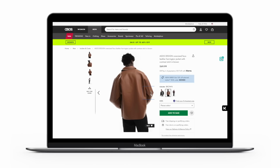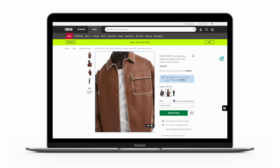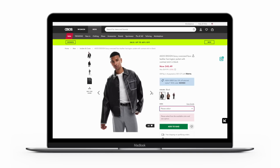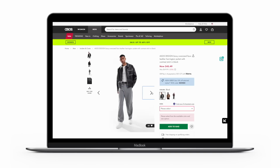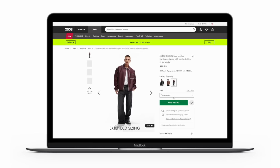It's not. It's actually from ASOS, so it's this really nice, I believe it's not real leather. I'm going to assume it's faux leather because, you know, the ASOS vibes. Nonetheless, it's this nice overshirt style jacket, faux leather with the contrasting stitch. This is giving all of the Bottega vibes. It's giving all of the designer vibes without that designer price tag.